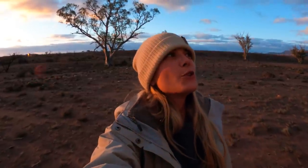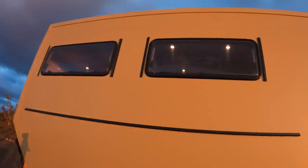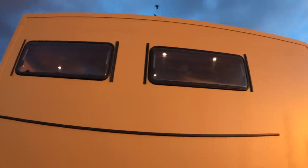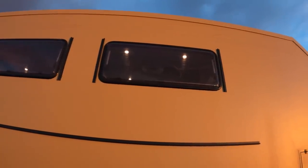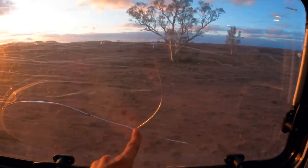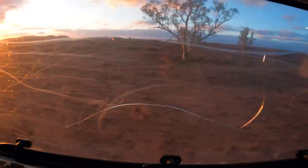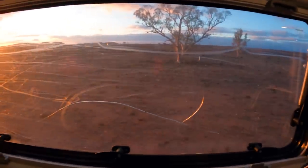So just to show you the before Chris does these windows, this is what they look like. The scratches. You probably can't really tell on the GoPro, and this is the one that has been broken. I'll show you on the inside as well. And this is the inside, so you can see it here, but it's on the outer part of the double glaze, Chris said. So luckily we're not gonna be cold inside.